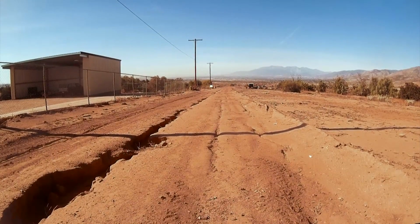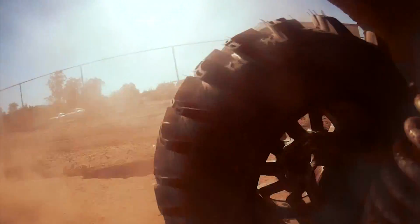The number 1 performing tire for the top speed braking challenge was the same tire that performed number 1 in the downhill braking challenge. This is the Ocelot P375. Take a look.